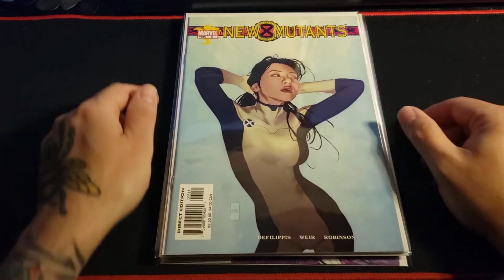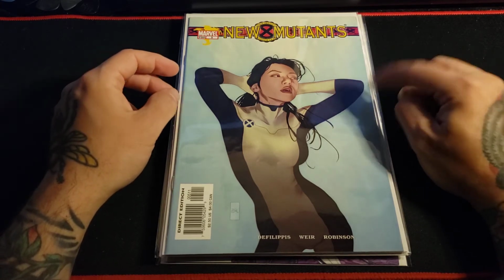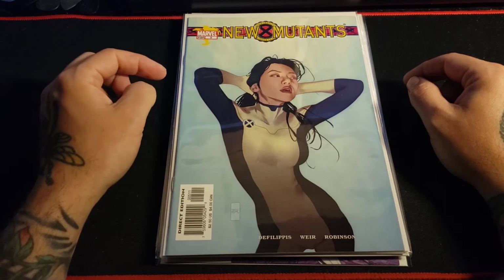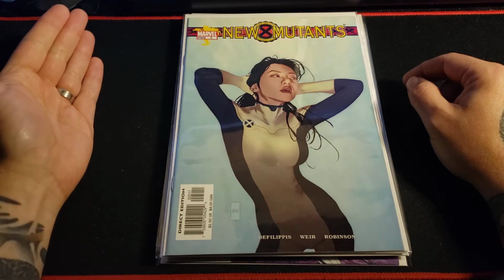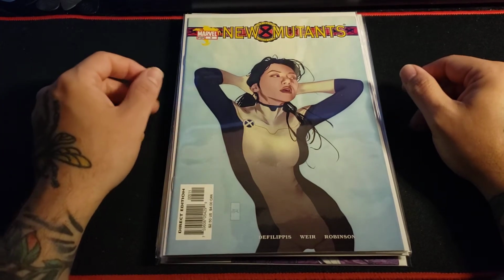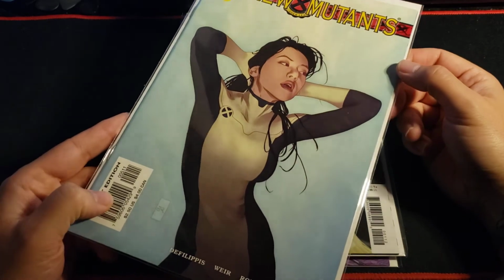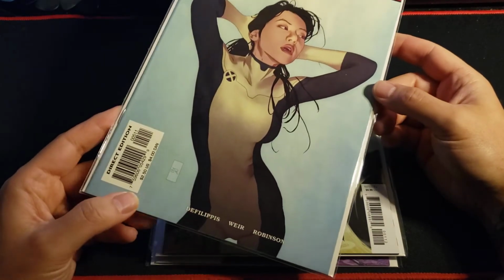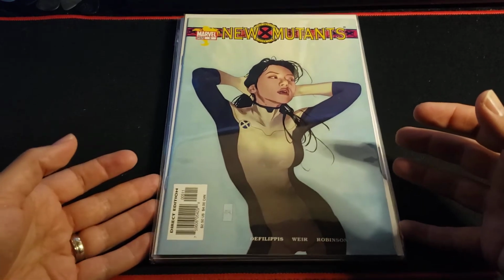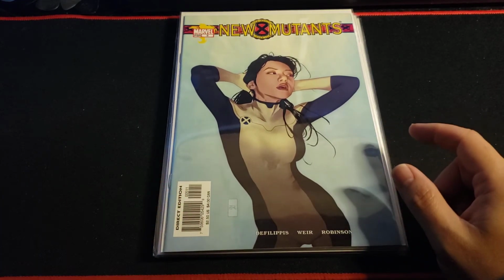All right. New Mutants #5. I'm sorry, this is volume 2. Paid $2 for this first appearance of Elixir, a mutant capable of restoring or destroying life. Some sales on eBay. I've seen $20. I've seen $27 just this month. Paid $2. Who wouldn't want to be a mutant if you could hang out with people like this? The mutants are very oppressed in the Marvel universe. So I'm willing to be oppressed if I can hang out with these kind of people.